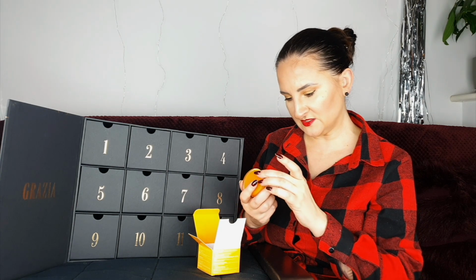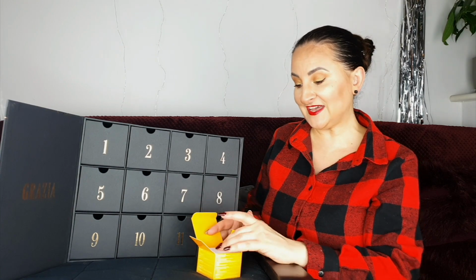It's an eye cream with 2% vitamin C for a visibly brighter, more even looking under eye. Okay, so that sounds perfect. I can't wait to try this one, and I'm assuming this is a full size. So the size is actually good so far.